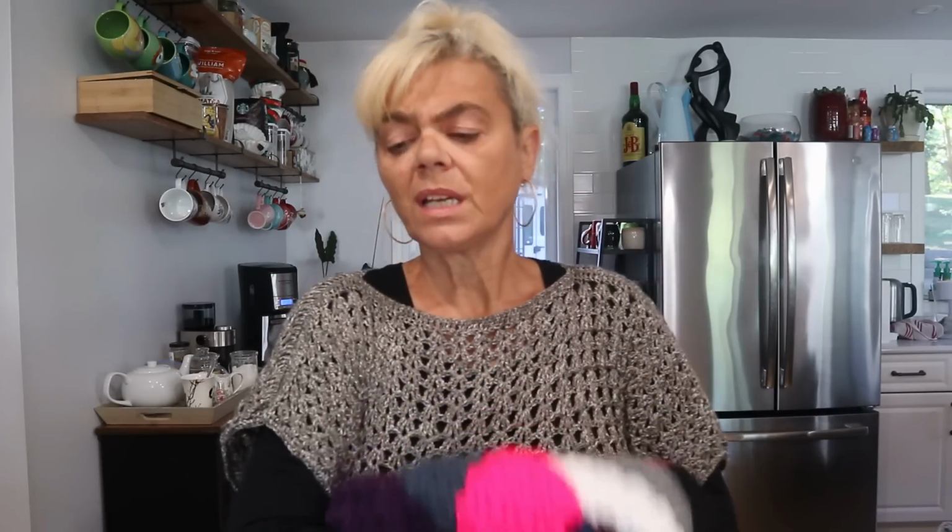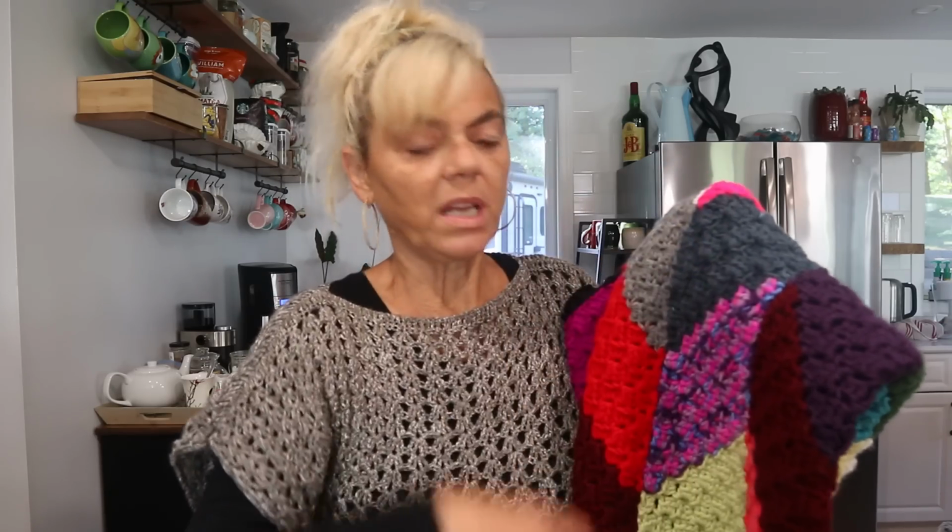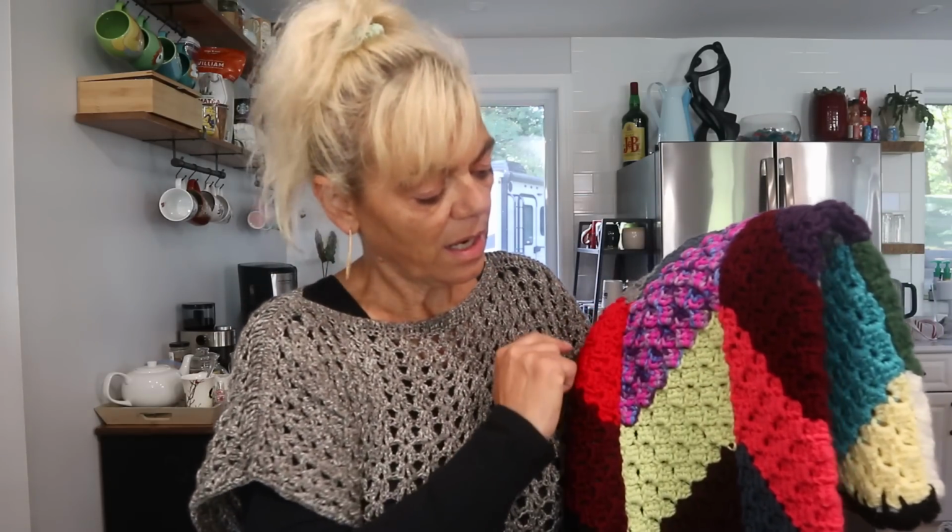So let's talk about this. Like I said, I wanted to use up these half skeins, and it looks great, but there's a lot of ends to weave in. A lot. So basically you're making these strips. They're C2C, corner to corner, and every time you change a color, there's another end to weave in. Then you make so many strips, and then you have to seam them. I just did an invisible seam here, and then you've got those 2 ends.